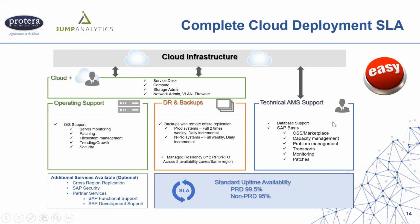Now, technical AMS support, when we take the whole stack from the database and SAP, and we go and take care of all the capacity management, the problem resolution and management, transport all the changes, monitoring the solution, patching the solution as the patches come out from SAP. And we will really manage that. You can think about it as an extended team of your organization, and we will take care of all those things. We have standard uptime availability for productive systems of 99.5% and non-productive systems of 95%.